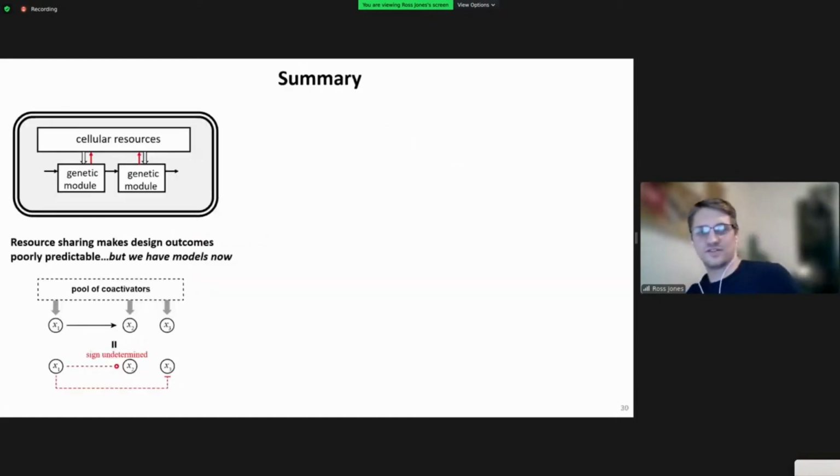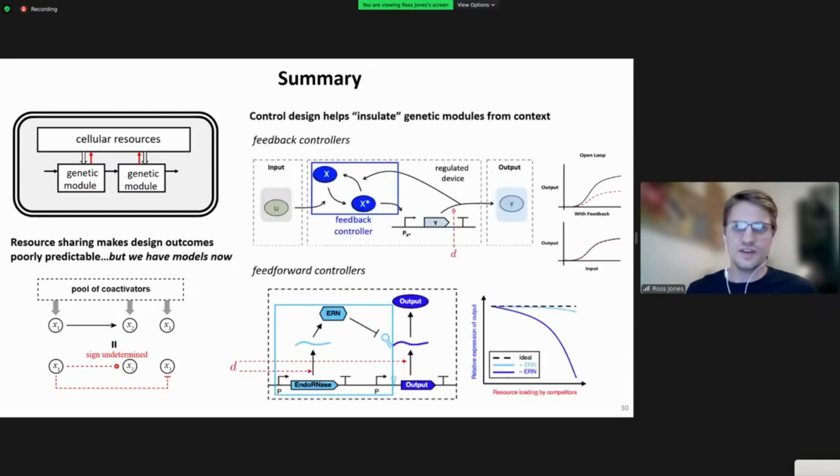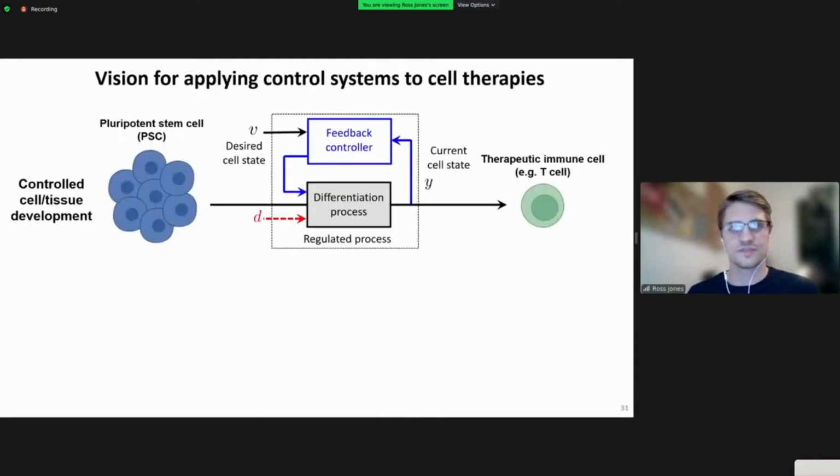So in summary, what I've talked about today is the pervasiveness and challenge of dealing with lack of modularity in systems, in particular cell resources, which can have different effects and strange effects on the expression of your system, whether it's in bacteria or mammalian cells, and how control devices, both feedback and feed-forward controllers, can be used to detect and adapt to perturbations such as resource sharing and competition.